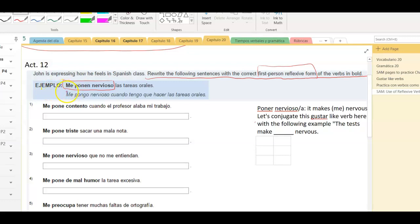And then look at what they are doing in the answer. They're switching me ponen with me pongo nervioso. So what is the difference between those two verbs? Both start with me, but one is conjugated as a gustar-like verb. One is looking at ponen. So it's looking at las tareas, because it's more than one tarea. The second one is actually looking at who is getting nervous. Not what makes the person nervous, but who is getting nervous. And that is the yo form in this case. So guess what? This verb here is gustar-like, but this one is reflexive.